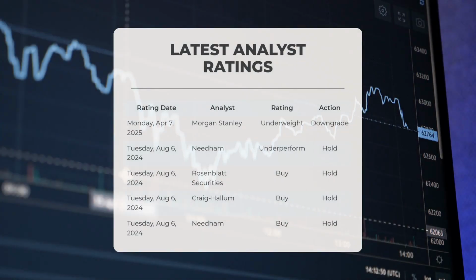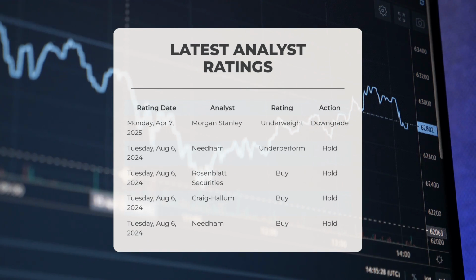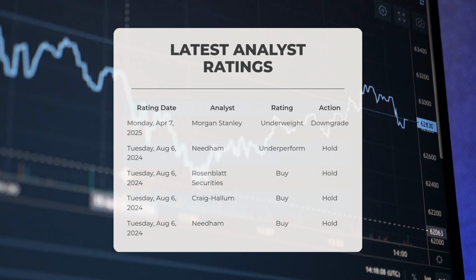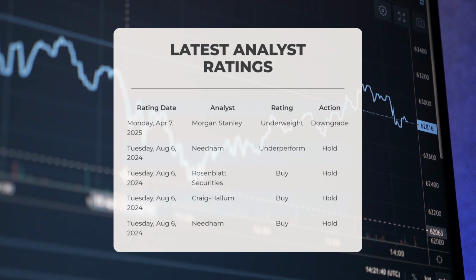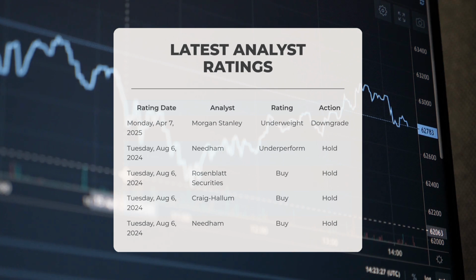Analyst Ratings. On Monday, the 7th of April, 2025, it was reported that Morgan Stanley assigned NVTS an underweight grade and took a downgrade action. On Tuesday, the 6th of August, 2024, it was reported that Needham assigned NVTS an underperform grade and took a hold action. On Tuesday, the 6th of August, 2024, it was reported that Rosenblatt Securities assigned NVTS a buy grade and took a hold action.